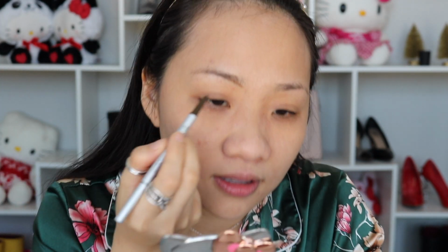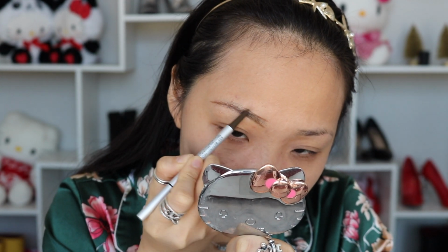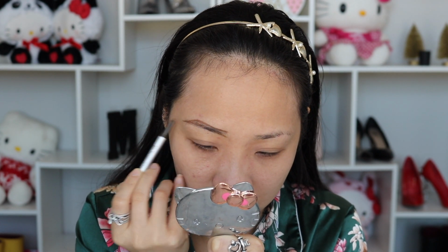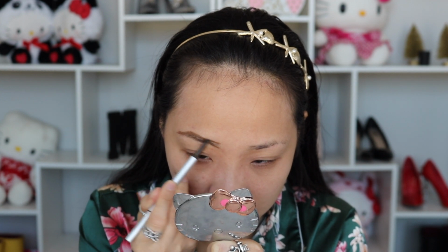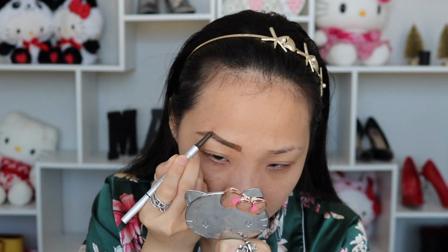What I like to do is start with an outline. As you can see, I drew a line under my eyebrows and also one on top. This is going to help me shape my eyebrows and make them perfect on both sides. Later on, I'm going to start filling in at the ends, and then I'm going to move toward the middle and gradually toward the front. Okay, after you're done with your eyebrows, I'm going in with doing eye makeup.